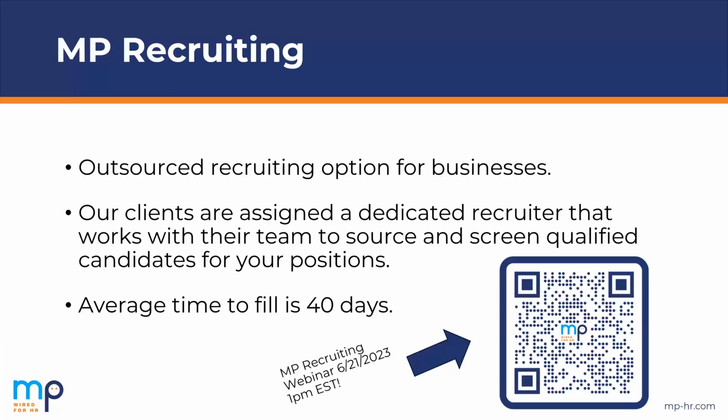So that's a great option for businesses, especially the return on investment versus a staffing agency is huge, and businesses see a lot of success working with that dedicated recruiter. They really work directly with the HR team to help source and screen those candidates, work with them through the process to hopefully finding people to fill those positions that your organization may be looking for.